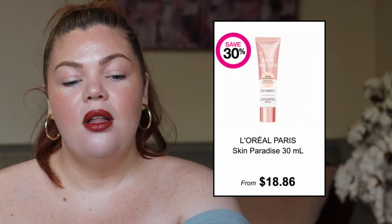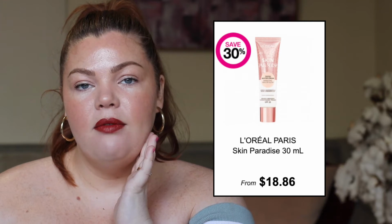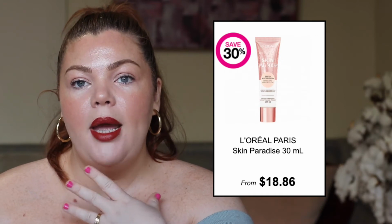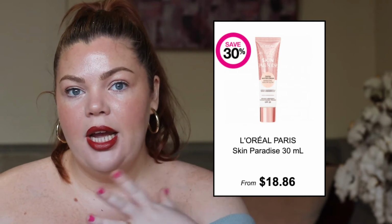I am currently wearing a tinted sunscreen by Invisible Ink at Priceline, and I love it. I love it because when I'm wearing no makeup, I actually look quite fair. I'm very, very fair. So this tint doesn't actually change, like there's no line or anything. It just warms up my face a bit, and it's just zinc. It's just a physical sunscreen, and I love it. I highly recommend it. That's neither here nor there. I'm getting very sidetracked today.